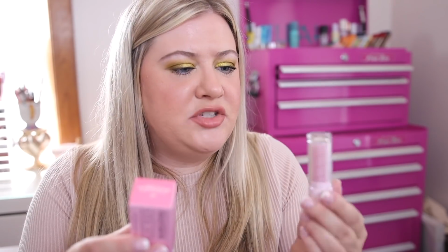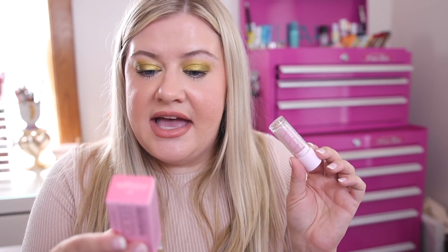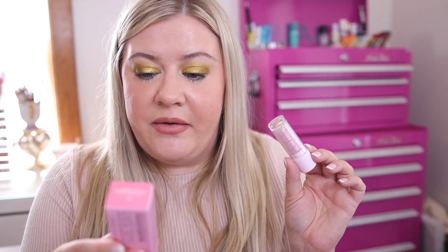And lastly, another Glow Recipe. This is their Watermelon Glow Lip Pop. I have not tried this either from the line, so I'm very excited. This says it's a scrub to balm, which will be nice to exfoliate the lips a bit. It has watermelon, coconut sugar, and flour to hydrate, smooth, and tint lips with a pop of pink. This sounds right up my alley. I love lip balms that also have a little bit of color to them so that I can wear them day to day, not just for nighttime, because I always want a little bit of color.